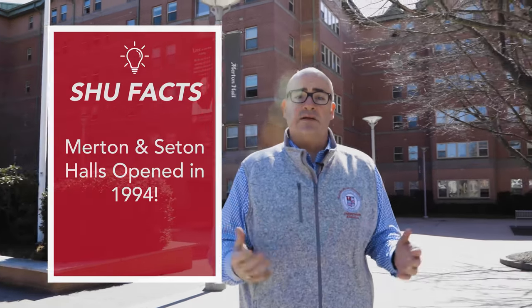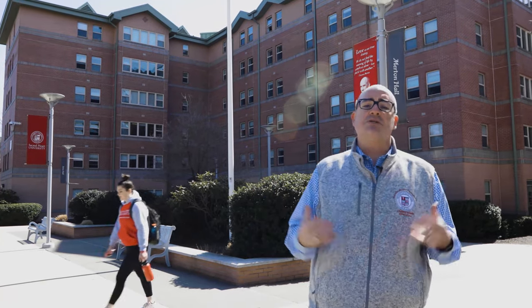The halls themselves are housed with a resident hall director, who oversees the building, and multiple RSAs, or what you may know as RAs. These are resident success assistants. These are student leaders that are tasked with providing leadership to our students inside the residence halls, and that's something that we take very seriously here, to make sure the students have connections, especially in the freshman year, with upperclassmen students. This is a style that was developed by the University in 1994 when these buildings opened.